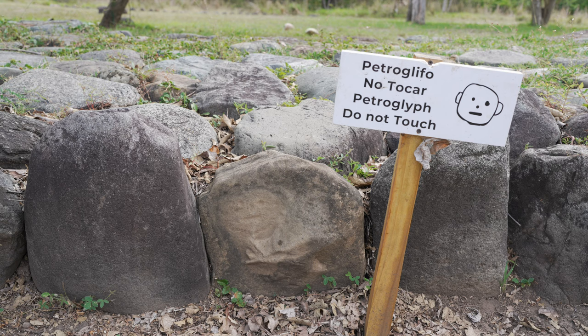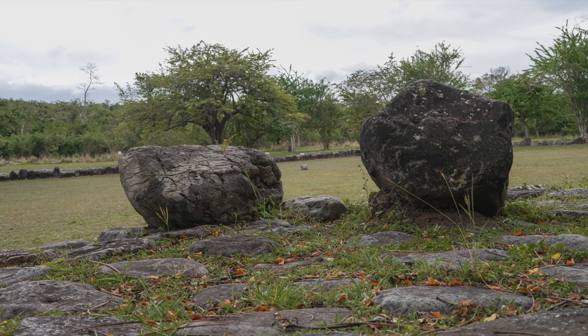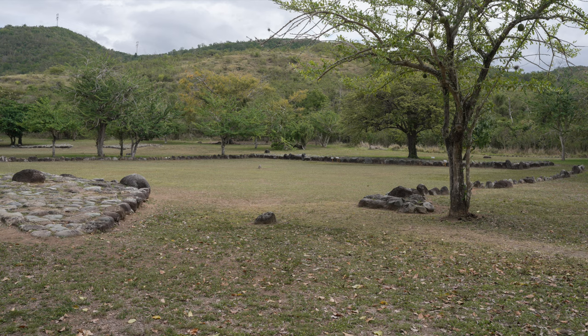Now, when I go stand on the other side and look straight across, I can line it up with the center stone, and you can see it lines up with another petroglyph between two stones on the other side. Then, when I go look around the ruins, I can see other alignments that take place.